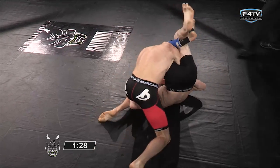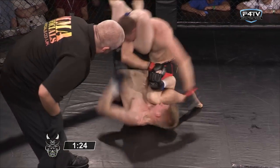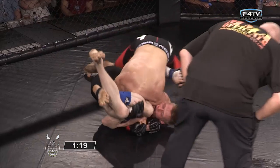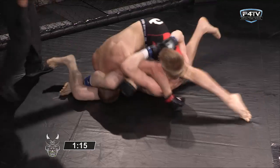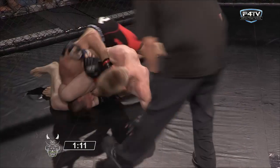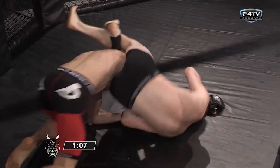When he was nearly caught in the position for the triangle, he didn't step out or move his head at all or posture up, and now he's in a seriously bad position. He is, but there's too much of a gap there in the triangle. He's not got it tight enough. What he needs to do is get his left hand onto his ankle to tighten up the triangle.